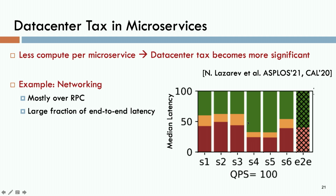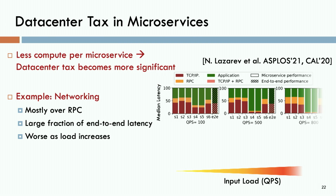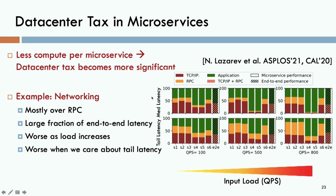These six microservices are characteristic of the rest of the topology. The green is the application logic, yellow is the time spent for RPC processing, and red is the time spent at the transport layer of networking. If we go now from low load to high load, it becomes much worse because there's a lot of queuing happening in the networking stack. And if we go from median or average latency to tail latency, it becomes even worse, again, because a lot of queuing happens in the networking stack.